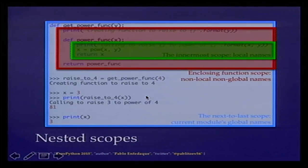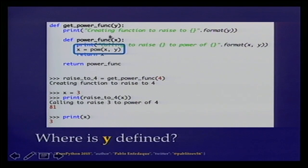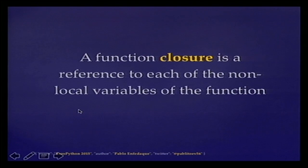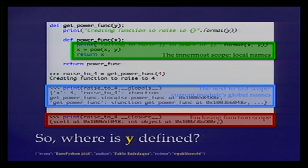There is another funny thing in the example: I declare x here, and I also have a different x outside. And there is no problem. I'm not replacing one with the other. And we have the x in the globals. Everything clear? So, in better words, a closure is a reference to each of the non-local variables of the function. And again, the same colors: this is the enclosing function scope, the closure.